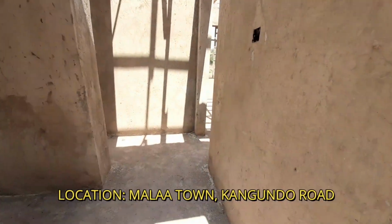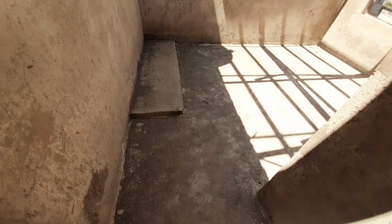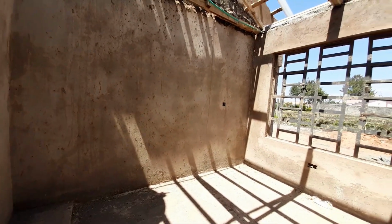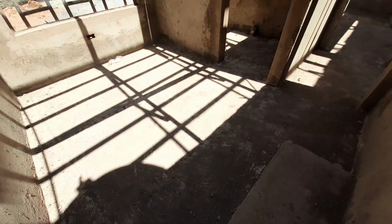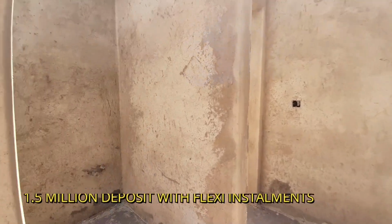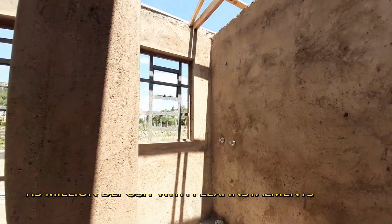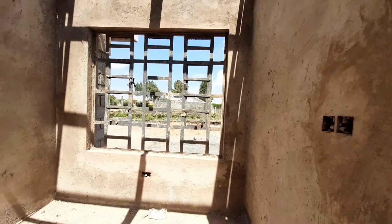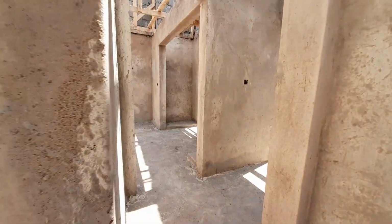Then we move on to the second bedroom right here. This is where the closets are going to be. This is the bedroom. It's quite spacious, very spacious. And then here is the bathroom cum toilet for that. And as you can see guys, the windows are very big, so there's going to be lots of natural lighting.